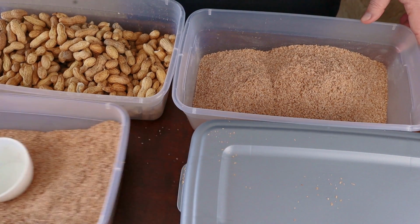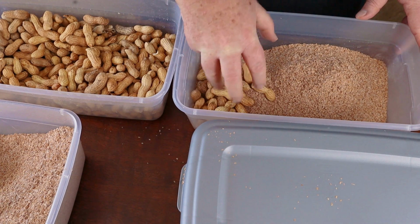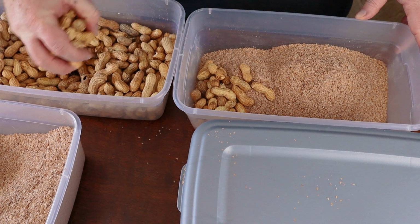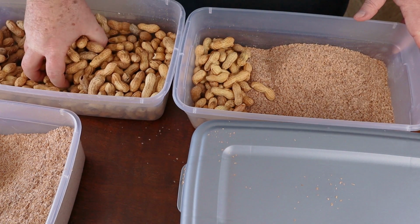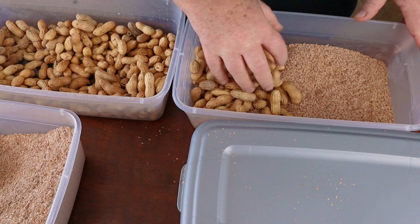And of course, you need peanuts. That arachidonic acid that's in those peanuts is essential for the peanut beetles to survive. Now, you can go with just peanuts in your container, but we like the substrate and then the peanuts right on top.